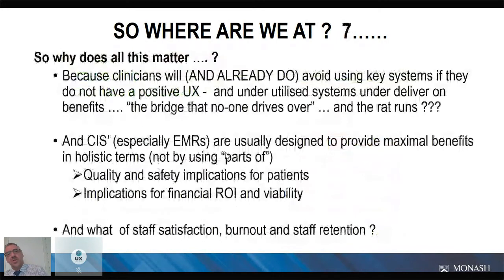So why does all that matter? Why do we care? Well, we've dipped in and out of hospital land and primary care land there, but across the board, doctors, especially clinicians, will and already do avoid using key systems if they don't have positive UX. Acknowledging there's lots of things that can go into that positive UX or equally detract from it pretty easily. And from a system point of view, from a government point of view, from a funder point of view, we ought to care about that if nothing else, because then the systems aren't being used to their optimal benefit.